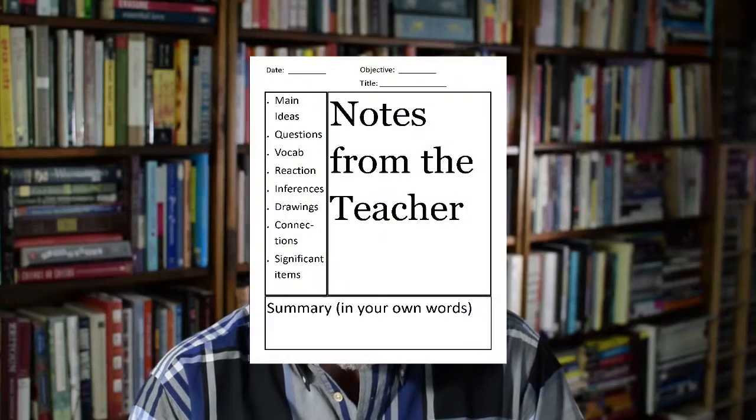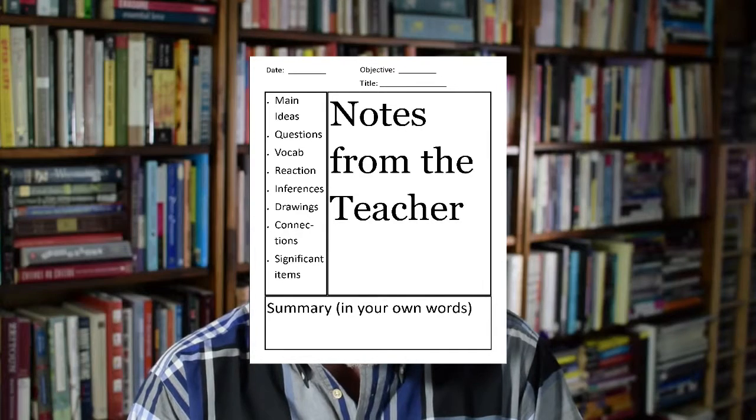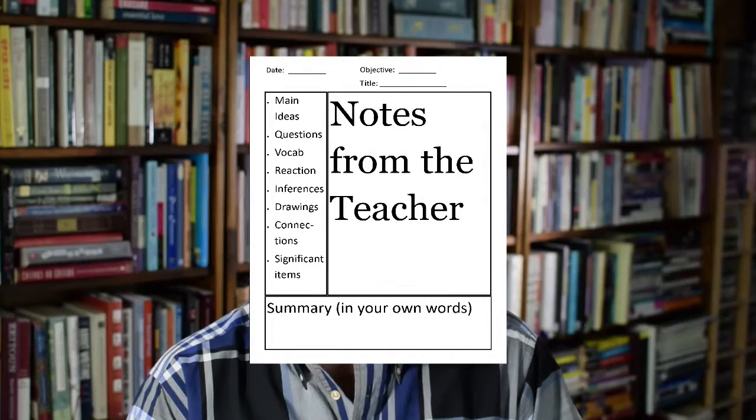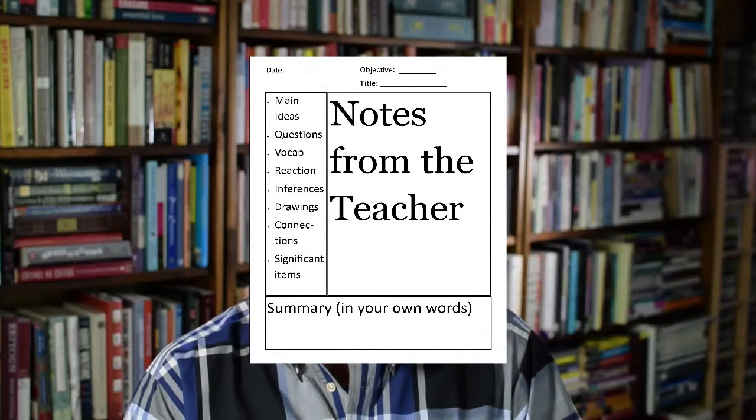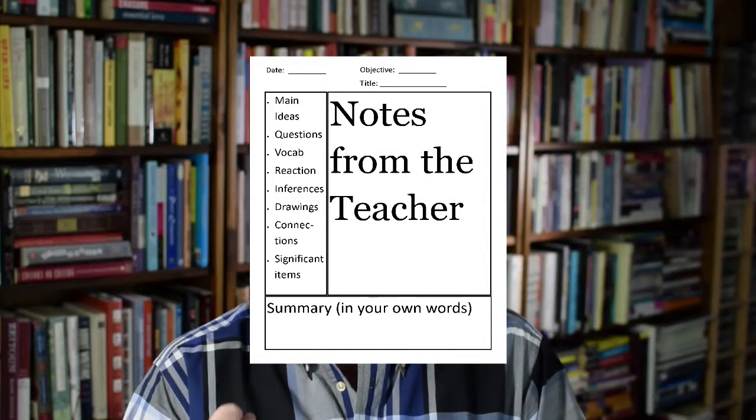Here's a little bit better example. On the left-hand side is just keywords, key points. 1 or 2 words, that's enough. In the main section is notes from the teacher. This is a way to listen more closely. If you're reading a book, this is a good way to focus on the key points of the reading. And then at the bottom, put a summary.